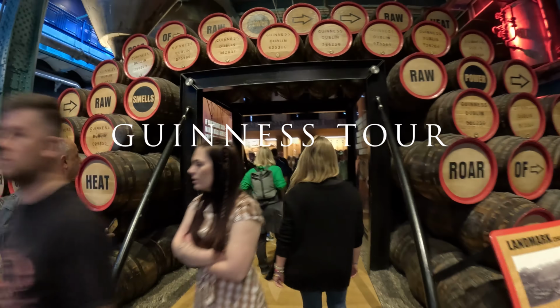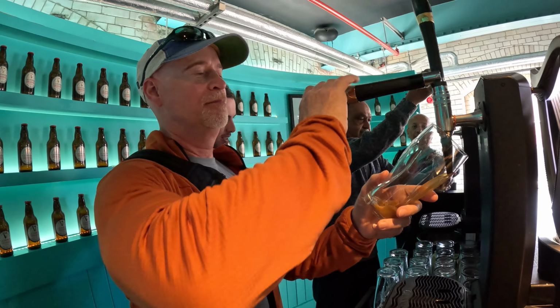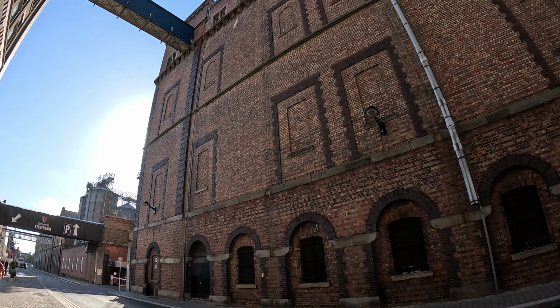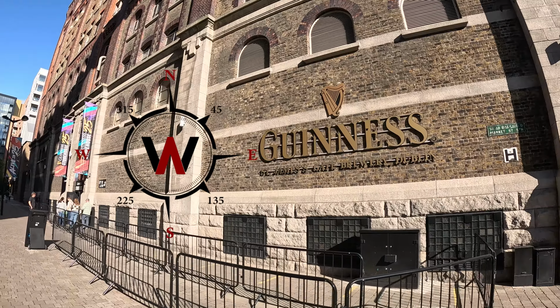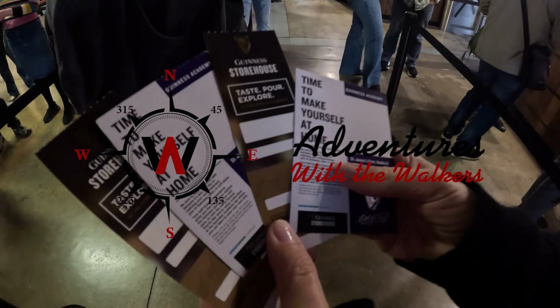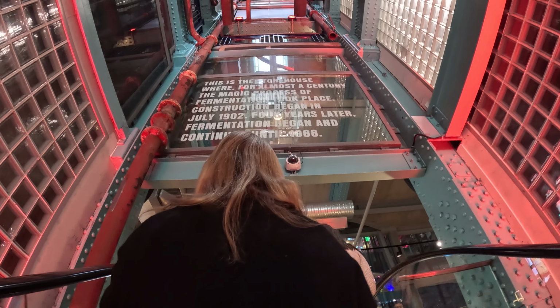The Storehouse Tour offers a variety of interactive and immersive exhibits, including ingredients and brewing process, historical and brand story, visual and multimedia exhibits, and finally, tasting and sensory elements. We hope you enjoy the tour. At the Guinness Storehouse, pints aren't just poured, they're experienced.